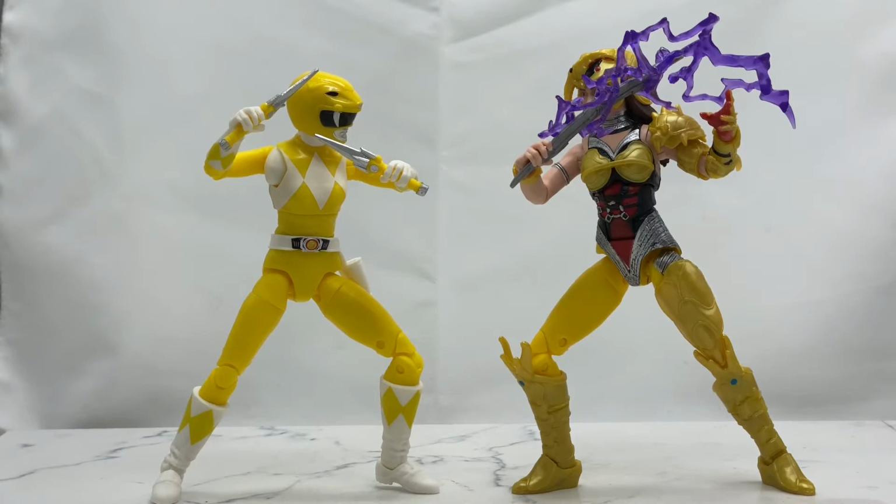And today we're going to be taking a look at the brand new Hasbro Power Rangers Lightning Collection, Mighty Morphin Yellow Ranger versus Scorpina.